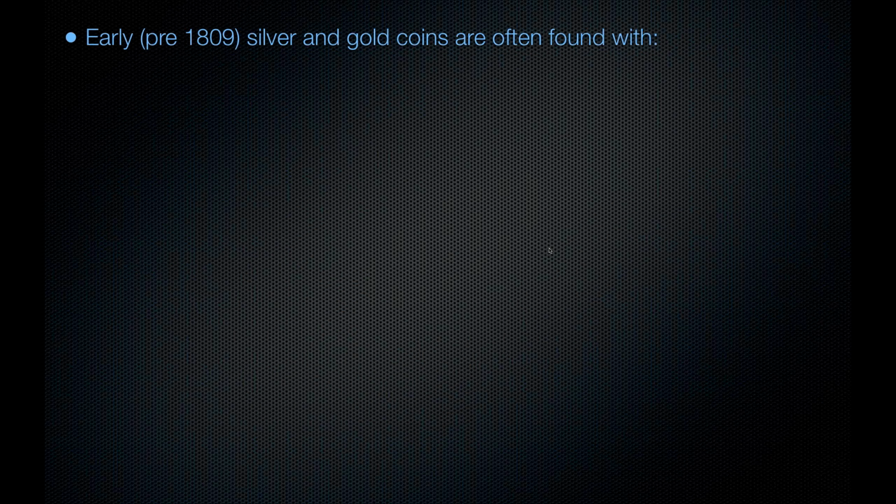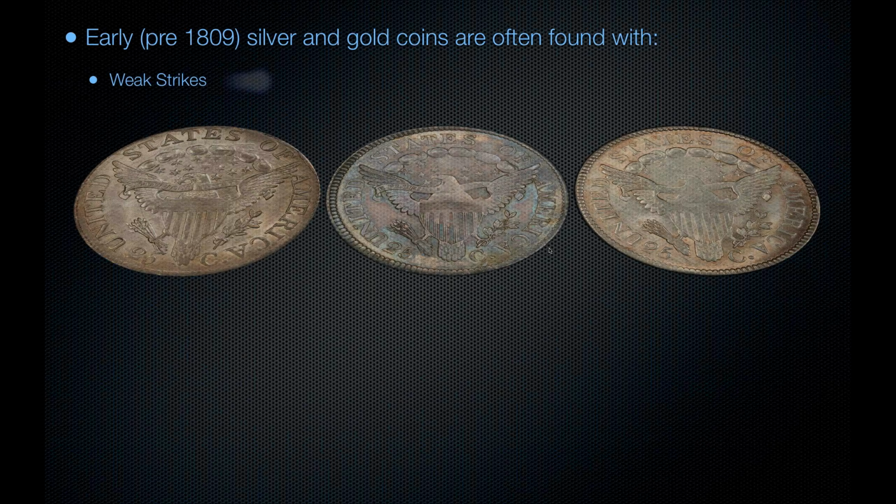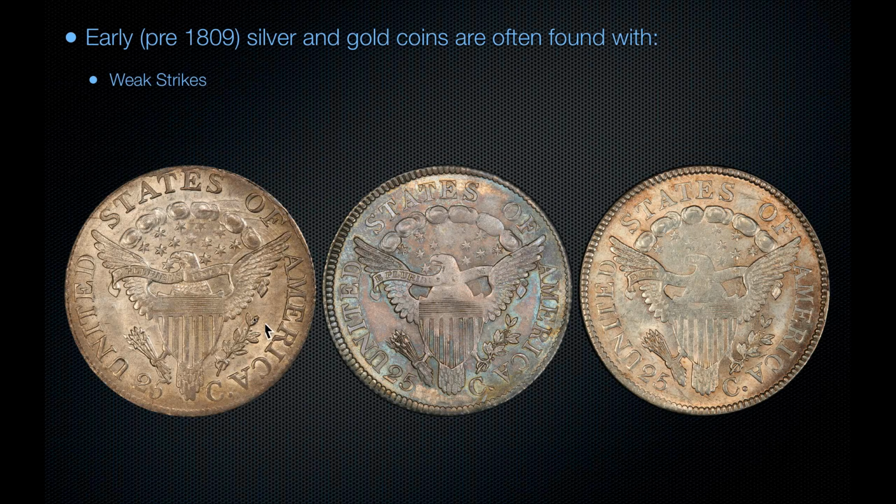Some of these early pre-1809 silver and gold coins. Here's a weak strike. The coin on the left here is fully struck. The coin in the center, again, as a mint state coin, you're not seeing any wear here on the edges of the eagle, yet the entire center section of the eagle, the head and the chest of the eagle, and even the E pluribus unum crossing the head of the eagle is flat. This was due to strike, not wear.